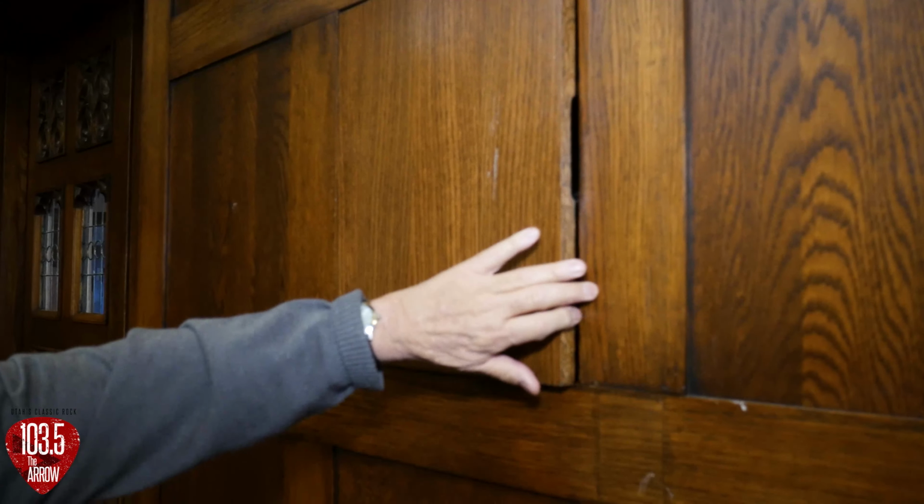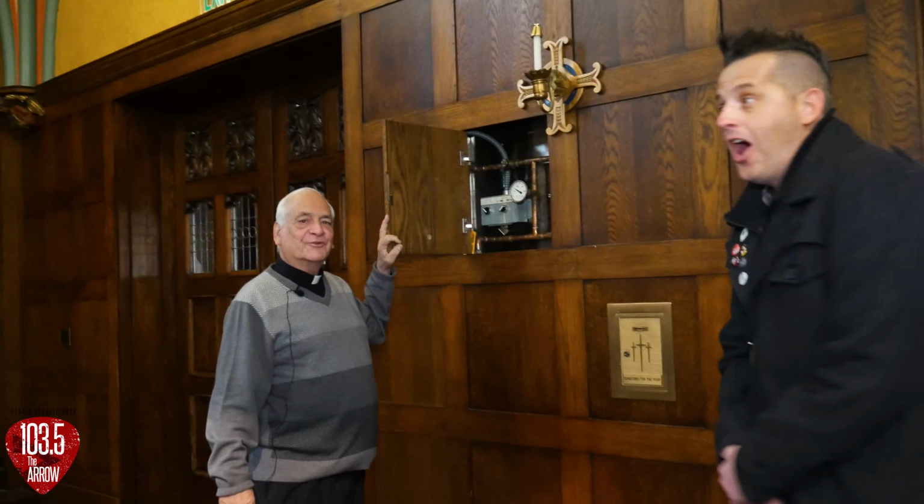Hidden panel in the wall? Oh, no way. And there's the font controls.